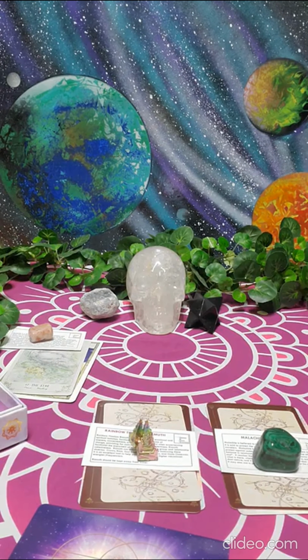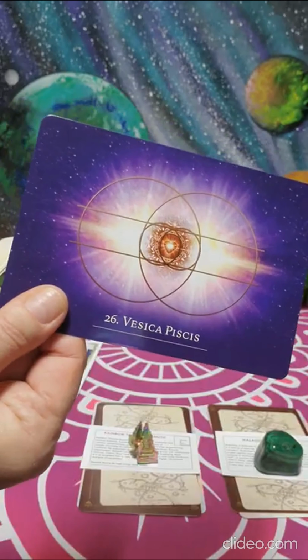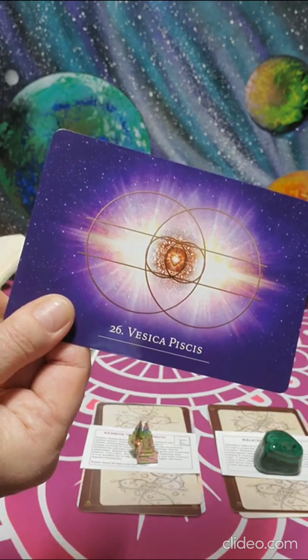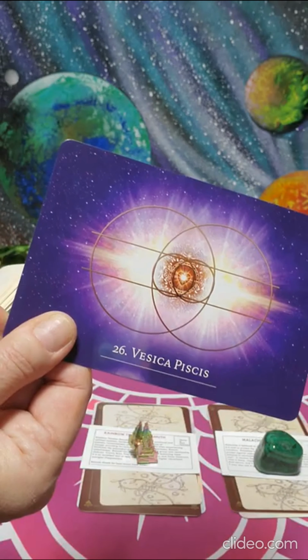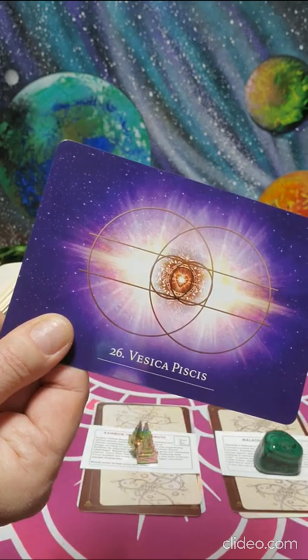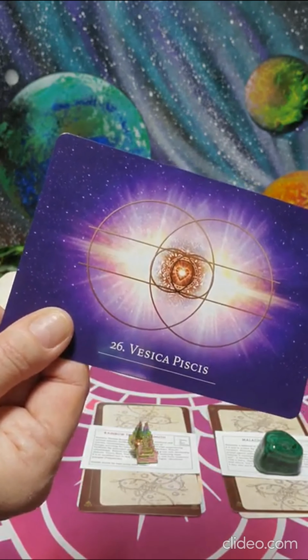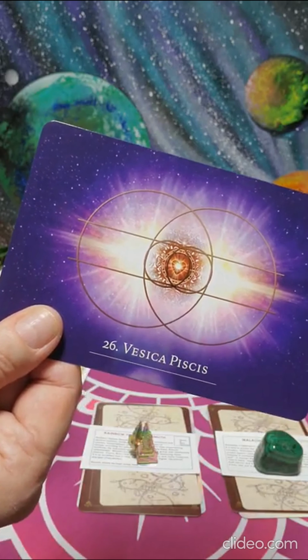Let's see what the book says. This is number 26, and 26 adds up to 8. 8 is a beautiful number, all about abundance and prosperity. Okay. Vesica Piscis, creating soul truth in the world. The outside world feels more real than the inner world because we have been encouraged to focus more on what is outside of us. We have learned to give things that can be seen by others or touched by us more importance than what we feel.